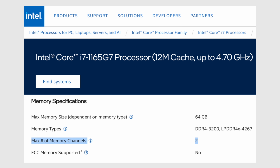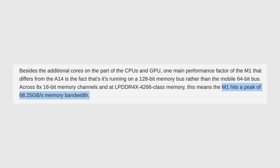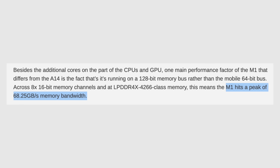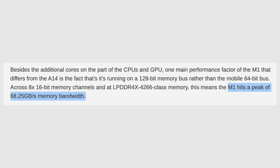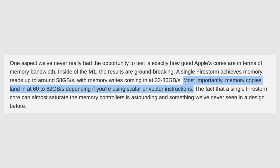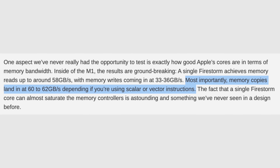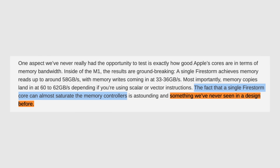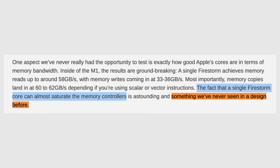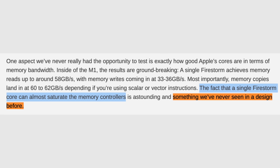And even the newer 11th gen Intel i7 chip still only supports 2 channels, so having 8 channels gives the M1 chip a super impressive 68.25 gigabytes per second peak memory bandwidth. But making it even better, a single M1 high-performance core achieves memory copies of 60 to 62 gigabytes per second, almost fully saturating the memory controllers thanks to the 8 memory channels, which is apparently something that Andre has never seen in a chip design before.